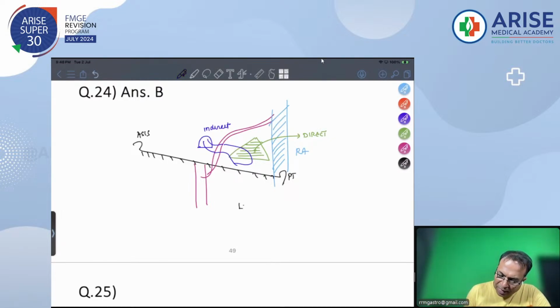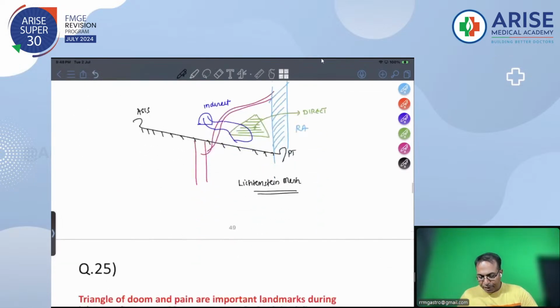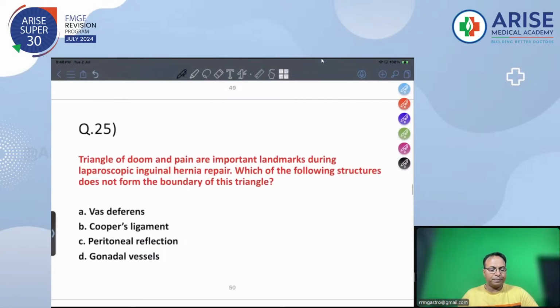Treatment is Lichtenstein mesh repair. So we cannot do herniorrhaphy for direct hernias. Direct hernias will be treated by Lichtenstein mesh repair.